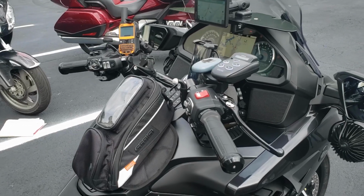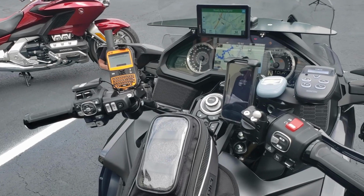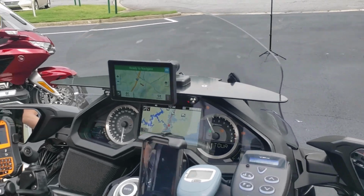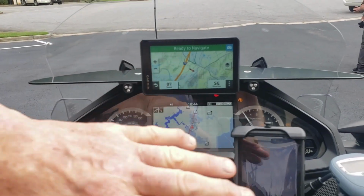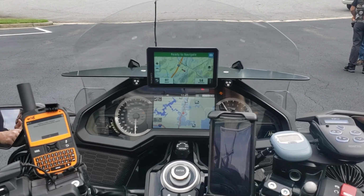The owner wanted redundant navigation, so he's got the latest Garmin Zumo XT here, which we've mounted, and is very quick and easy to put on and take off. If you put the camera here, you can see stock Honda navigation, cell phone, and the Garmin all clearly without either of them interfering with each other.